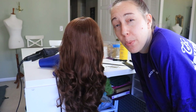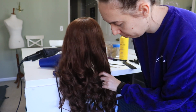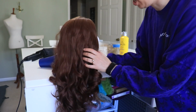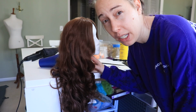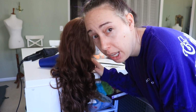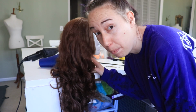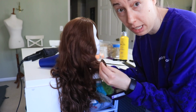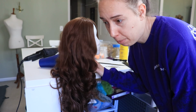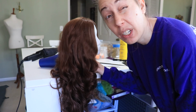Okay, so for Belle's wig, I actually want to start from scratch. So the first thing that I'm gonna do is just straighten all of her curls, and then I'm gonna cut some bangs in the front. I've been terrified to do this since I've been cosplaying Belle, which has been like 4 years now, but I think it's time, and I've watched a few tutorials on how to style her hair with bangs. I'm gonna cut them longer than I think I need them, and then I can shorten them up if I need to.